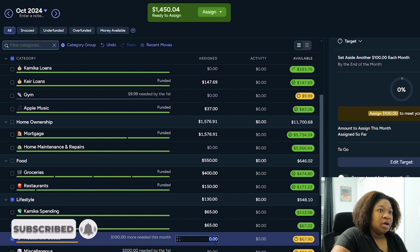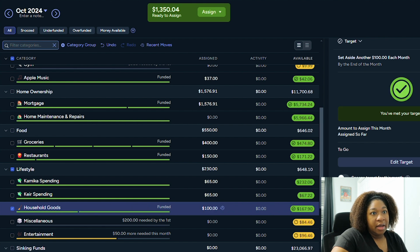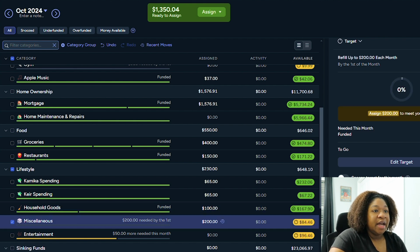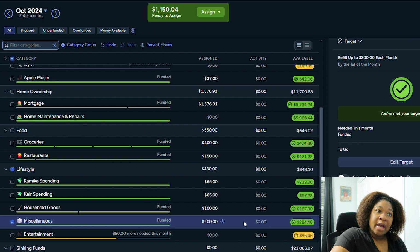Okay, moving on. Household goods. We like to fund this to 100. Okay, and we had some left over, so that'll just keep building up until we use it, or if we need it this month, then we'll use it all the way down to 0. Miscellaneous, we like to add $200 just for extra things that we don't think about. As you can see, we had $84.46 left over from September.